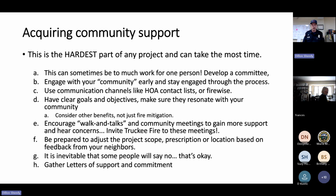There's going to be a lot of concerns from the community. There's going to be a lot of opinions, and I'm here as a resource if you need me at those meetings to talk through why we want to propose these types of projects and why they're important. So this can sometimes be too much work for one person. So I would suggest that you develop a committee or you work within the confines of your HOA and use HOA contact lists or even your Firewise community. It's important to use these communications channels to stay engaged with the community early and stay engaged throughout the process.